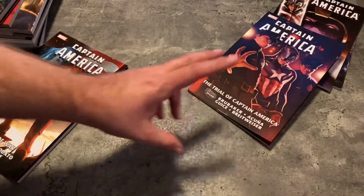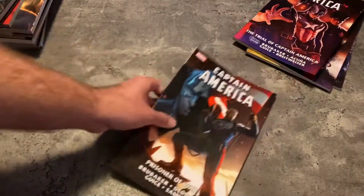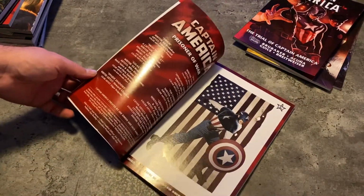And then this initial run, I think this is really like the end, the climax of it, so to speak, in terms of stories. But it does end in this one. It's called Prisoner of War. And there's some stuff in here that I remember reading at the time, and I was like, where is this going? There's a storyline called Gulag.